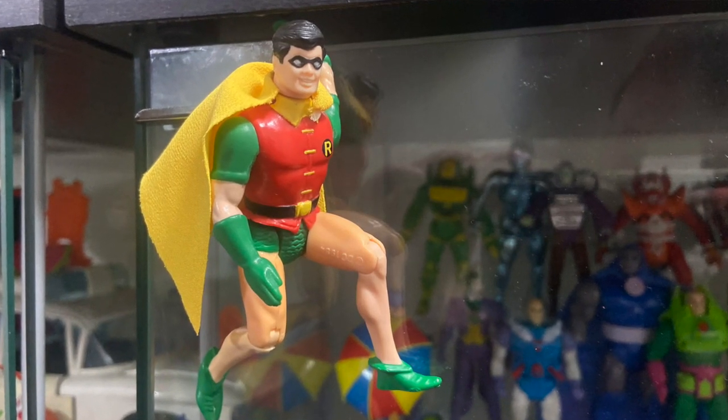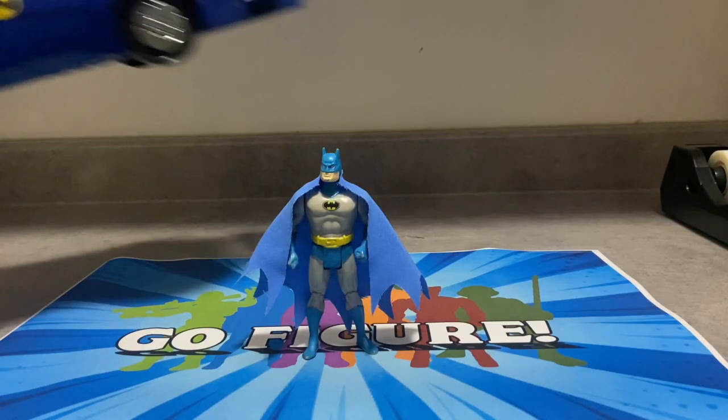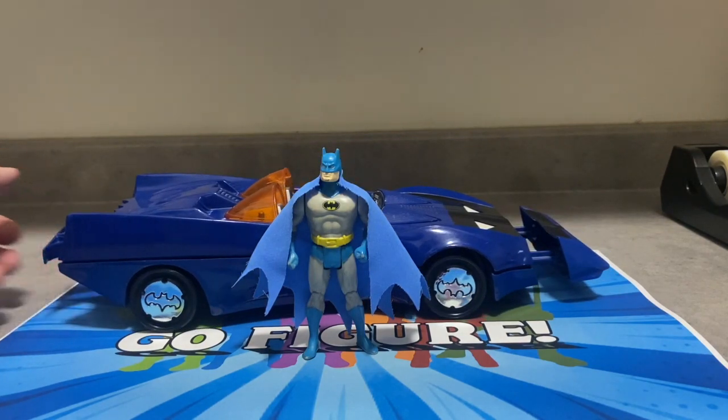And to go with every perfect Batman figure, you also get a perfect Robin and a perfect Batmobile. The 1984 Super Powers Kenner Batmobile was amazing. It had gadgets, it had gizmos, it had all kinds of play features. It was striking, and it was awesome. And luckily, we have one here at GoFigure that needs some help. So let's see if we can't get it back on the road.